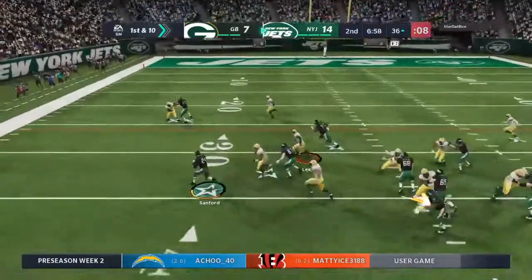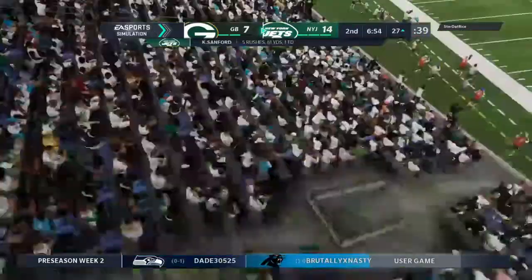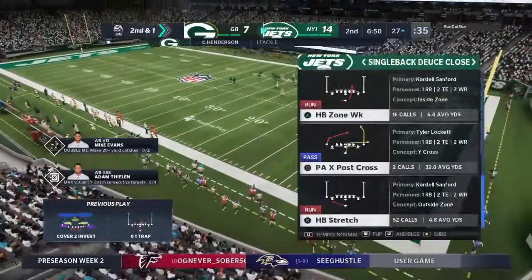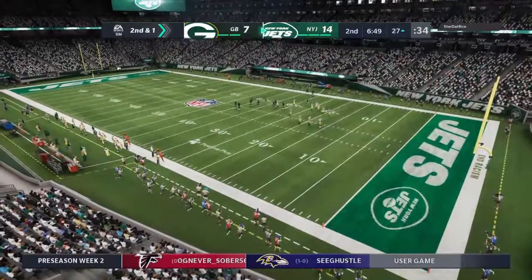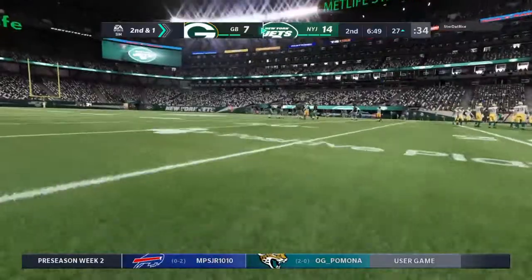On first down, Sanford. And he's going to get a solid gain of 9 before being brought down. 2nd and right at a yard. He was tackled. That's a strong pickup right there on first down. And as this drive goes on, we're seeing an offensive line and running game imposing its will.